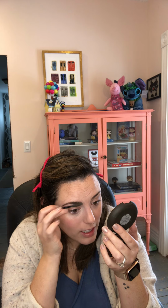It's so good. So then, sorry, I take my spoolie and I just brush out. The nice part about this MAC pen is that you brush it out and it kind of feathers out some of the harshness. So see how my brows now just look a little bit more defined and there.